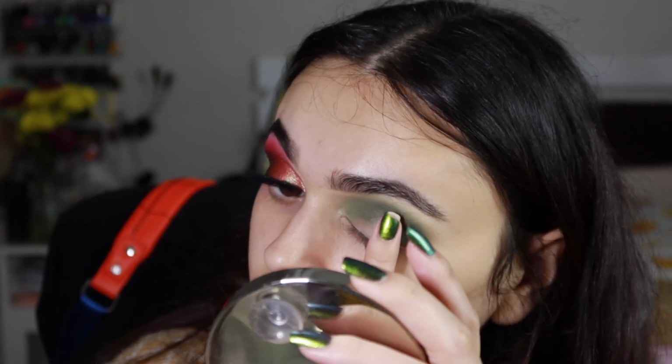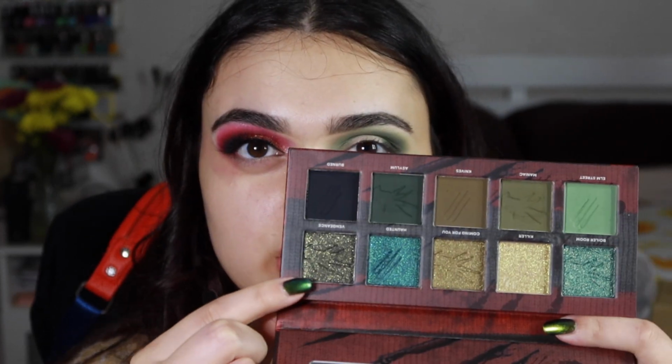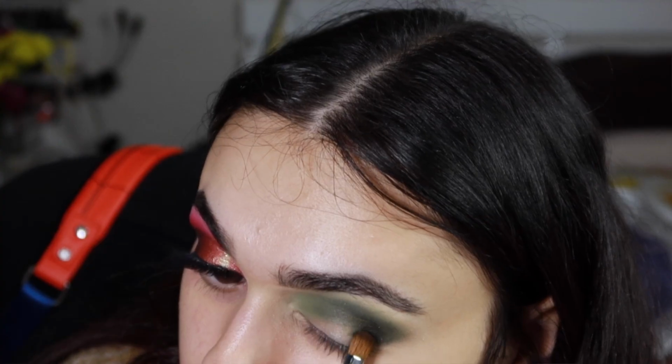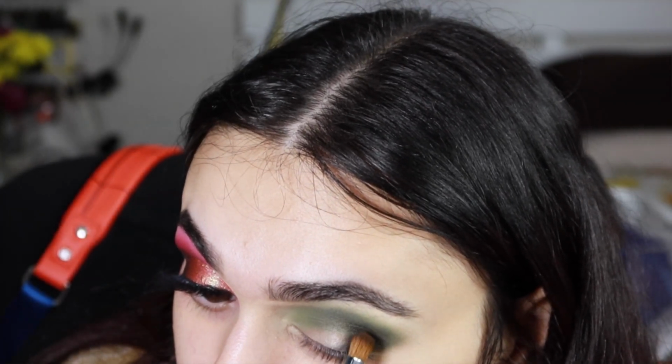But right now I'm going to take my NYX glitter primer. I'm gonna put that all over my lid so we can see what shimmers I'm gonna go into. I'm gonna take a Sigma E54 medium sweeper brush, and I'm going to take this shade called Vengeance, and I'm gonna put this on the end of my eye. It's like a really dark green with like shimmer in it.